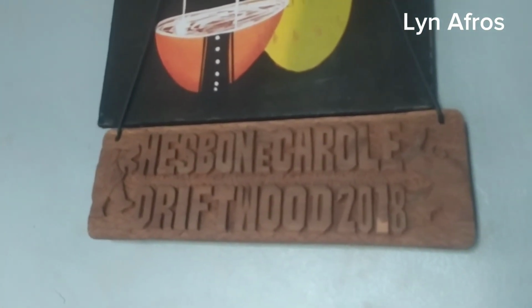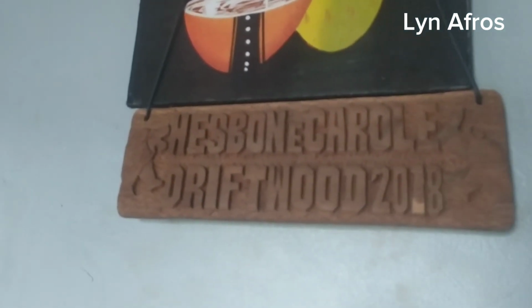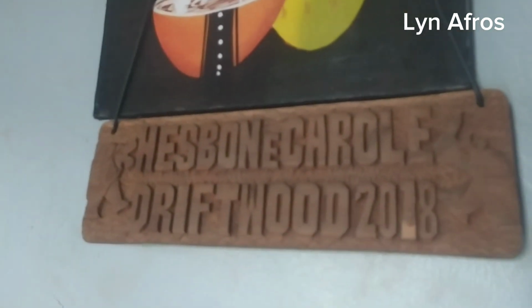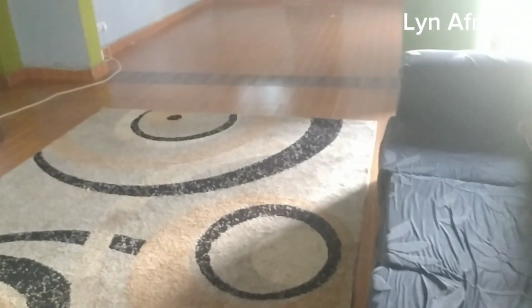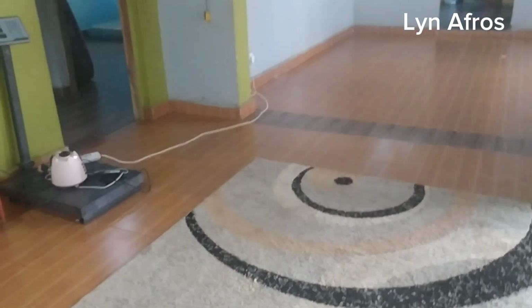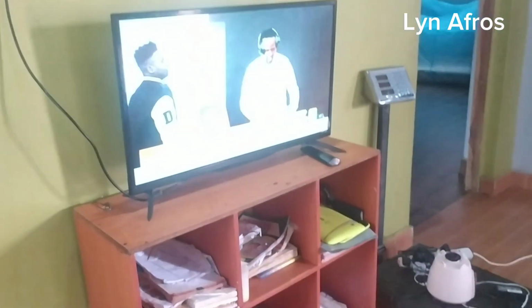This was a souvenir from a vacation we took to Malindi in 2018 with our names engraved on the little thing. So this is the rest of the house. So this is the dining, this is the sitting space.